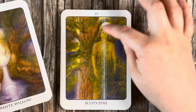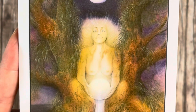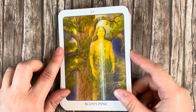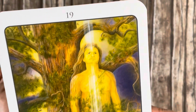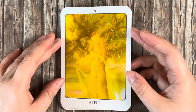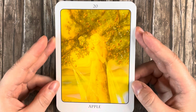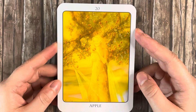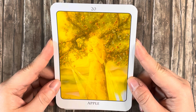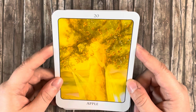Yeah, this has kind of a sun energy here in the Scots pine. But first, before we move on, look at her. She is splendid. Oh. Adore. The apple tree, she looks like she's weighing the different apples, maybe judging them. I don't know. I might be reaching now, but the yellow here, it just looks so golden. It's amazing.